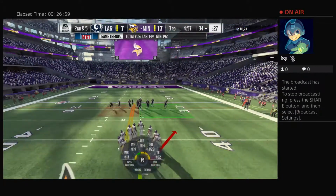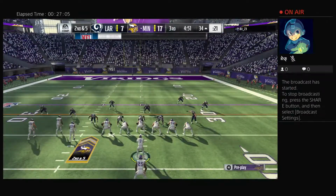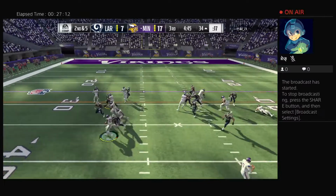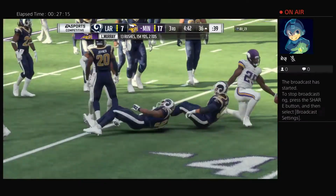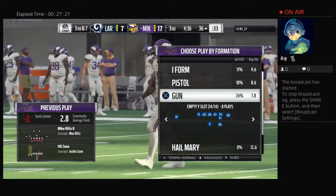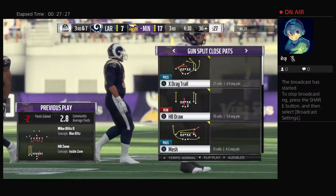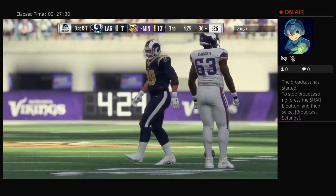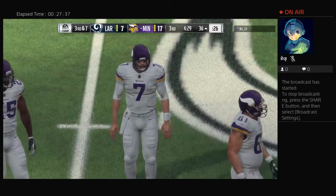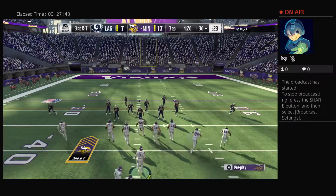So second and medium, 2nd and 5 now. From the pistol, they run it with Murray. And maybe a measure of revenge there. He's had his way in this one, but this time they get him behind the line. It's a loss of 2, now third down. They need to get to the 29 if they want to pick up a first here on third down.